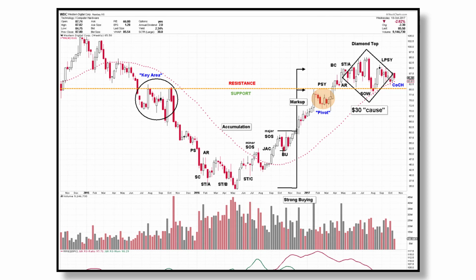This is the point that we try to catch here to get longs and to speculate long positions and build positions so that we can not tie up our money and participate in the actual markup. So Western Digital, in retrospect, transitioned from accumulation to the markup very well, and was a very profitable trade.